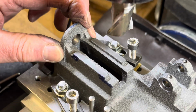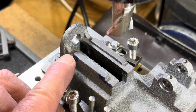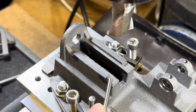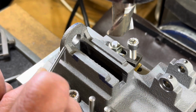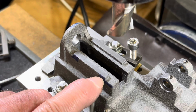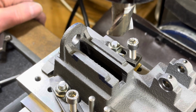When this was on the surface plate, I did actually scribe some lines here to give me a bit of a guide, basically. So it's going to be machined, and it's probably only going to clean this bit up here and here, probably at each end as well, going by where the line is. We might just be able to see that. So that's the next thing to do.